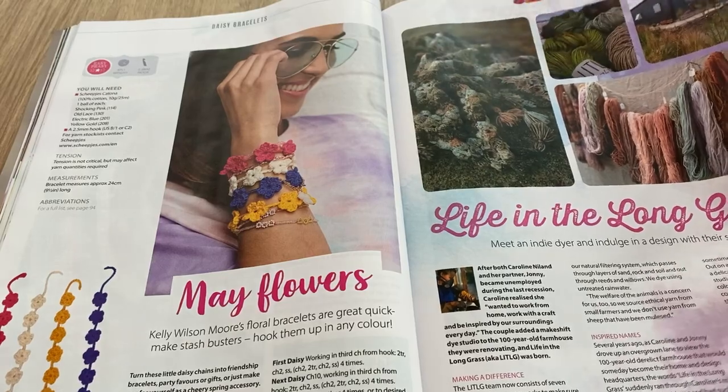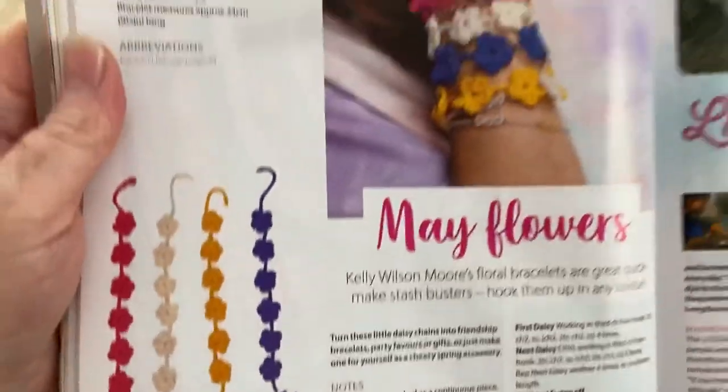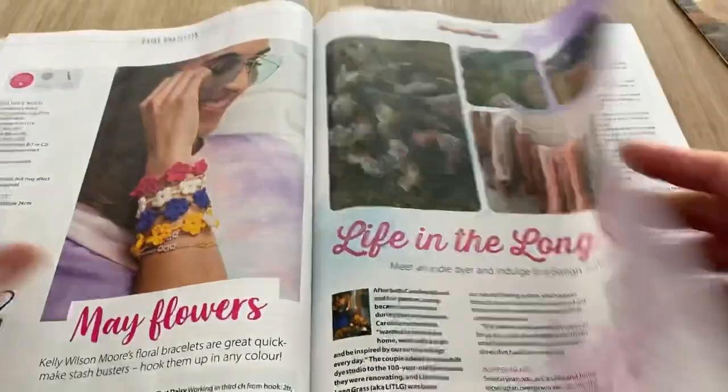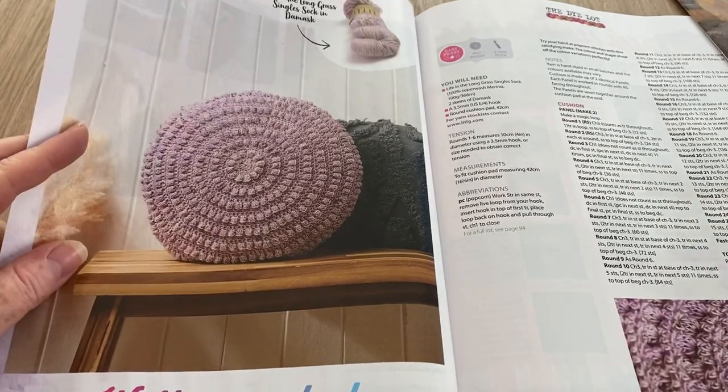So this is how to make these really adorable little Mayflower friendship bracelets. They do look kind of sweet. That's quite nice. And we've got this well-rounded cushion.